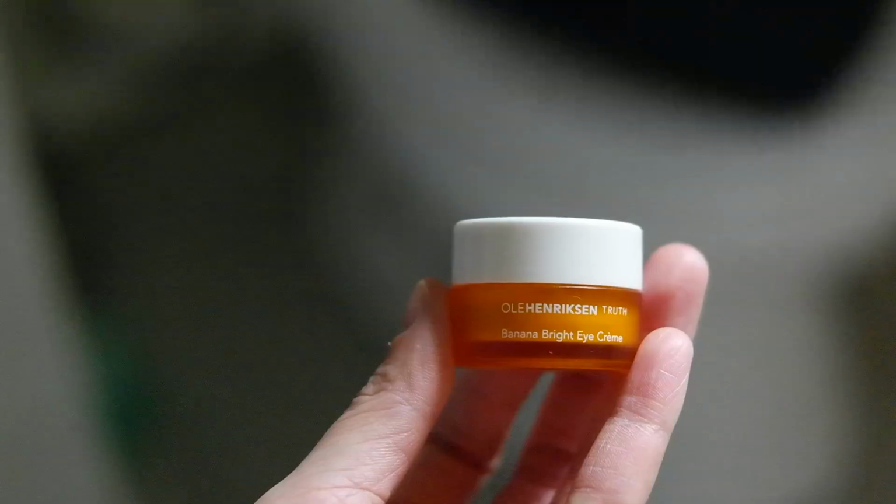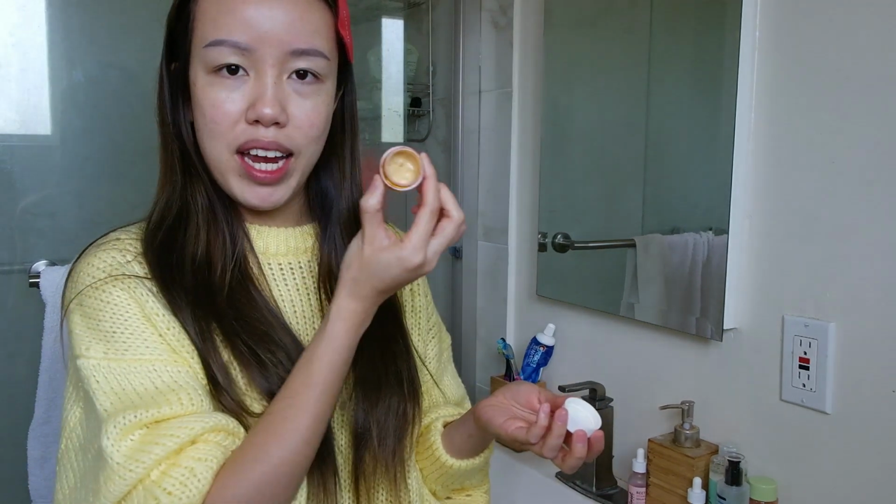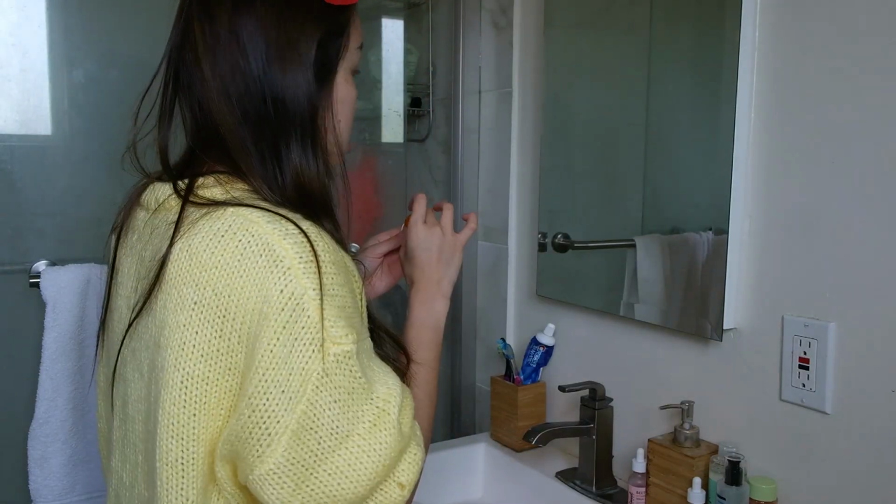And then last but not least, to my skincare routine, I like to use the Ole Henriksen Banana Bright Eye Cream. I've been using this for quite some time now. A little goes a very long way. I'm not hitting pan yet, but I just love how thick and moisturizing it is for my under eye circles. And then that's it. That was my skincare routine.